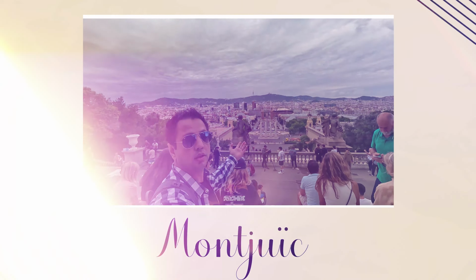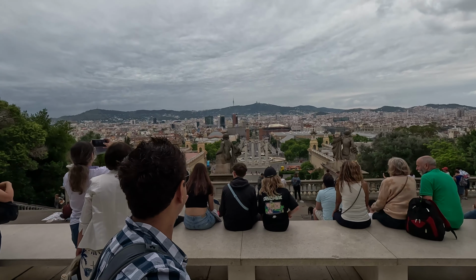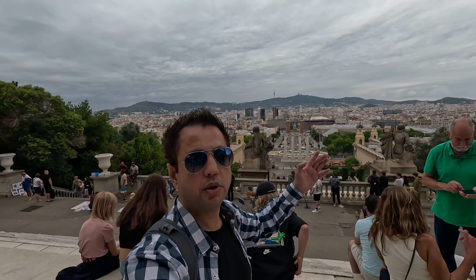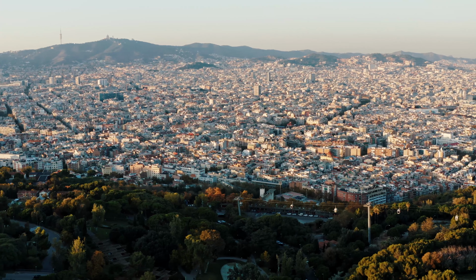After wandering through the old town, it's time we head up to the Montjuïc Mountain. All right, people. We have our next stop. This is on top of the mountain, right in the middle of the city of Barcelona. From here, you get a sweeping view of the entire city and beyond. What a beautiful view of Barcelona. Barcelona is laid out beneath you like a giant map.